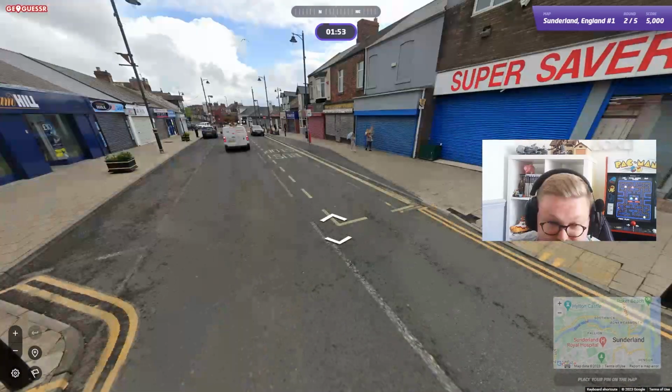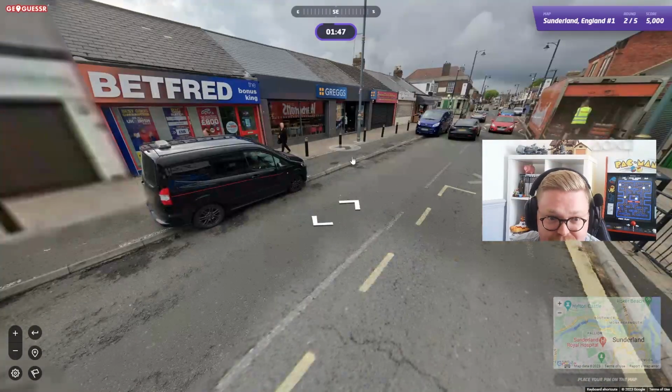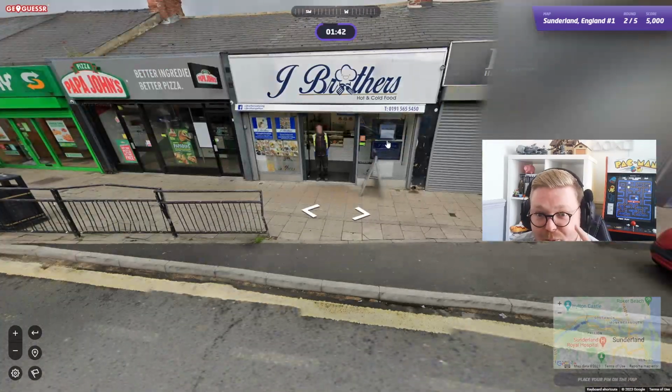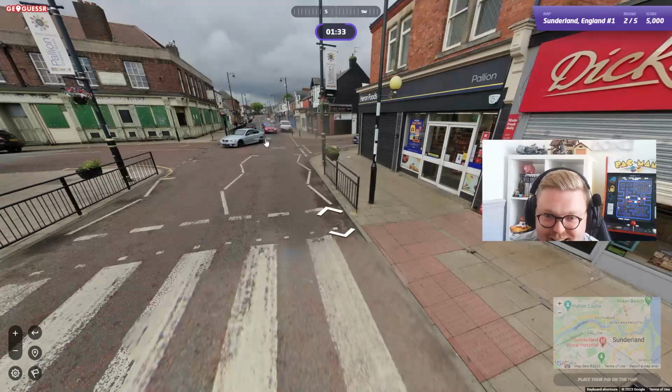This is Pallion Road, okay? The mecca of all takeaways in Sunderland. Because if you head up here, we have a Greggs, lovely Greggs. We have a Papa John's, we have a Subway. I think it's called Dixon's or something now, this one might be. But yeah, we keep going up. There's every takeaway you can possibly get.